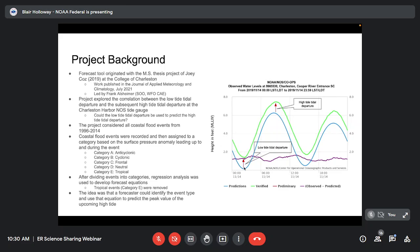So it was finding the relationship between this tidal departure at low tide and at high tide and seeing if the two were related in some way. The idea being, could the low tide tidal departure be used to predict the high tide tidal departure and the subsequent high tide peak value. The project considered all coastal flood events from the 1996 to 2014 time period in Charleston. And then the coastal flood events were assigned a synoptic category, one of 5 different categories: anticyclonic, cyclonic, frontal, neutral events, and then tropical events.